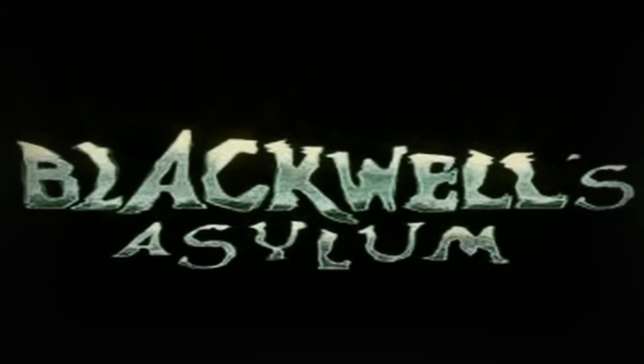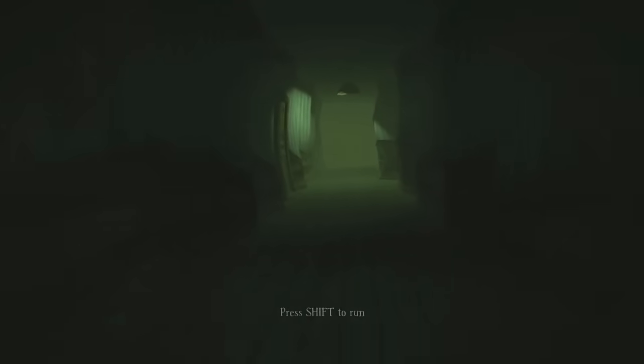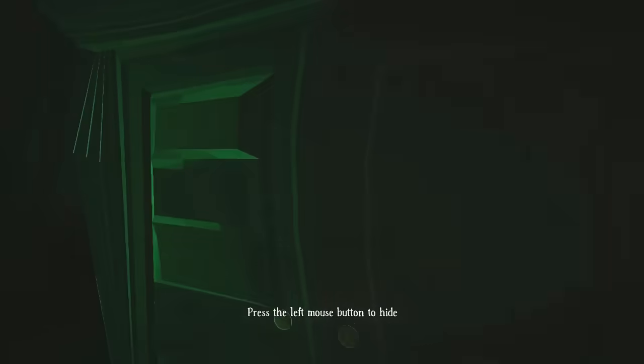Blackwell Asylum. In Blackwell Asylum, you play a female patient in an asylum attempting to escape from the wardens. Everything appears strange, wavy, and distorted. You must creep silently by enemies and navigate the hallways, often hiding in, behind, or underneath furniture. The enemies will also open and close doors to look for sudden noises and even turn off lights when they suspect the room to be empty.